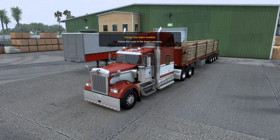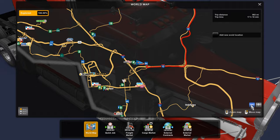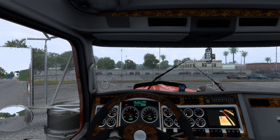I'll come on to the sound, which is a Z-Mods engine mod that I'm using, in a little bit. But let's just check the map first. Gonna make sure I know where I'm going. Okay, California, and I gotta go through Arizona and then through most of New Mexico up to the northern edge. Okay, is that New Mexico? I think it is. All right, it's about 1,000 miles. There'll be at least one night stop, and the weather is pretty terrible, so let's get moving.